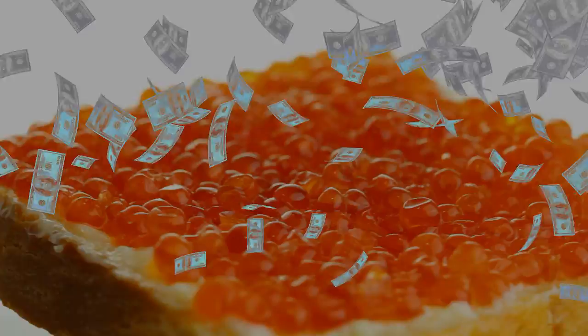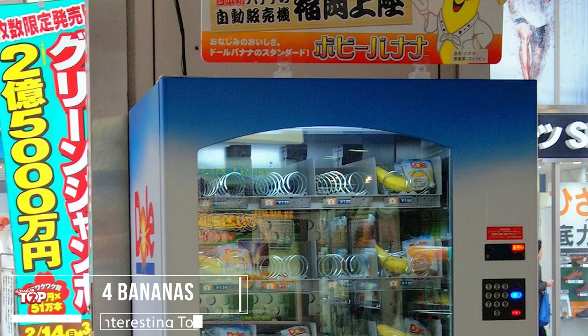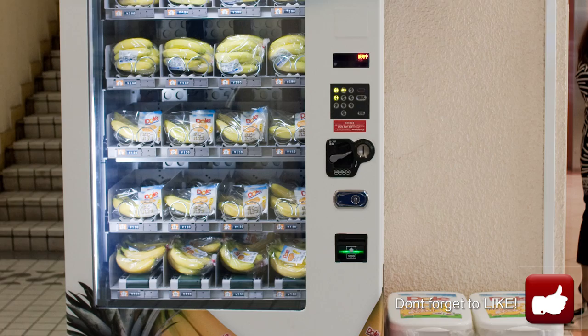Number 4, bananas. You heard that right, one giant machine packed to the brim with bright yellow fruit. You might think it's kind of a dumb idea, but you certainly can't argue with the sales numbers. First introduced by Dole in 2010, a test machine was installed inside of a Tokyo train station and became a huge hit, with morning commuters looking to grab a bite to eat on the way to work.